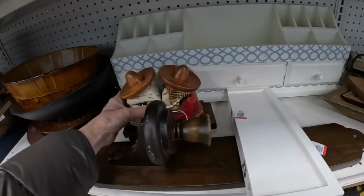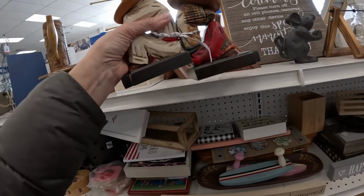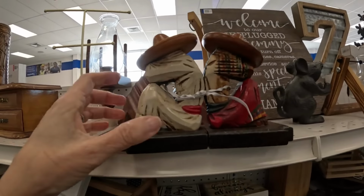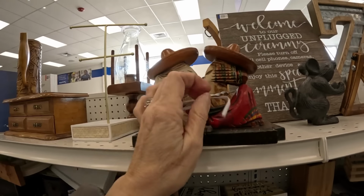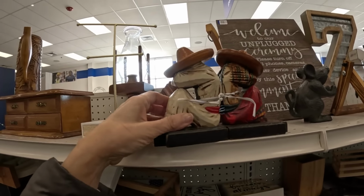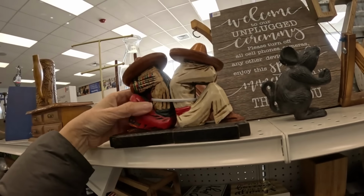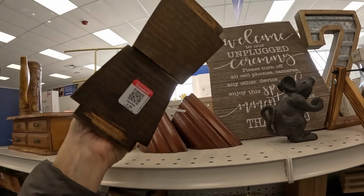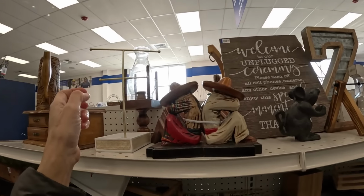On the shelf above the little trash pail, we have two sleeping men with sombreros on their heads. They're bookends, and they're tied together. Maybe they were kidnapped. We have kidnapped bookends. I kind of like that one is all in color and one is in white. I don't know why I like that. This is a very cute set. Is this all hand carved? Can't be. Can it? I guess it could be. What do they want for these? $4.99, made in Mexico. They are definitely vintage. Yeah, I like those. I'm grabbing those.